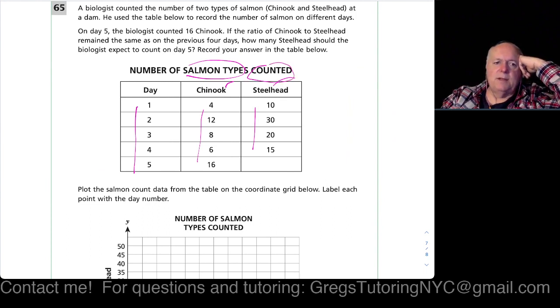Can we see a pattern here? Nope, because even though steelhead goes 10 to 30, it goes back to 20 and then 15. Same for Chinook, 4, 12, 8. Is there a pattern going across this way? Perhaps there is. It might be the 2.5 again. 4 times 2, 8 plus 2 is 10, 12, 24. Yeah, it's 2.5 again, going across.